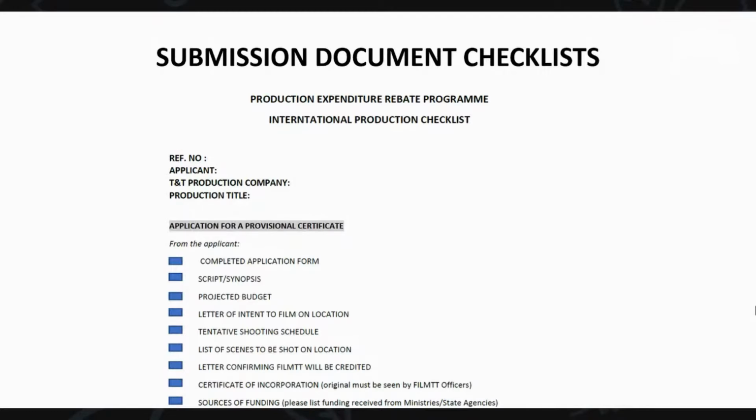Now, you have to submit a projected budget with different line items. These figures are subject to change in the final application, so that's fine. Projected budget, right? Letter of intent to film on location, very, very simple and straightforward.